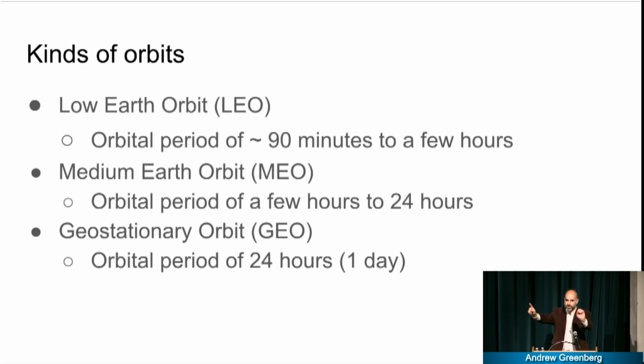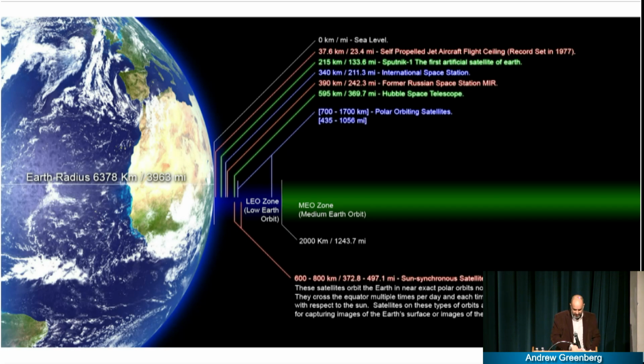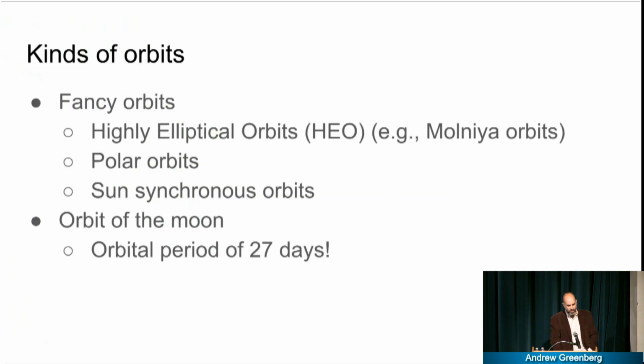And of course, if you take 1 day to go around the planet, then you go around as the Earth rotates, and it looks like you're just suspended above the Earth, but you're not. You're actually rotating with it. That's why there's a lot of stuff in geostationary orbit. There's other kinds of orbits that you don't need to know about. The orbit of the moon, of course, has an orbital period of 27 days because it's very far away.